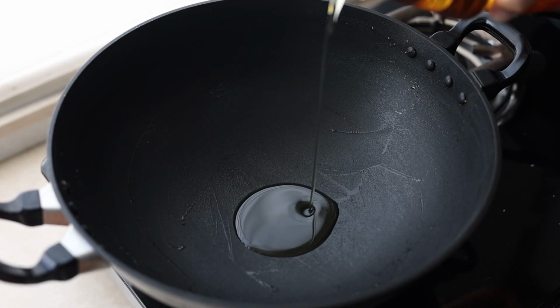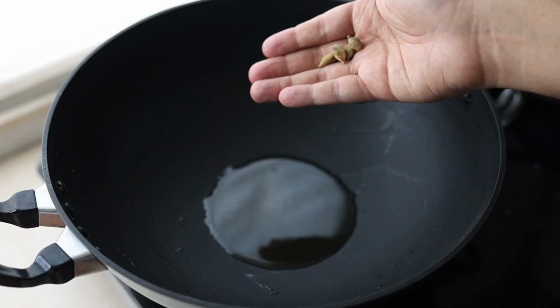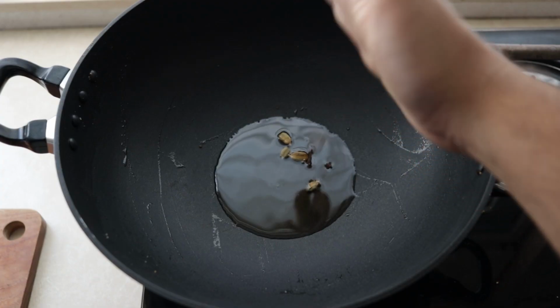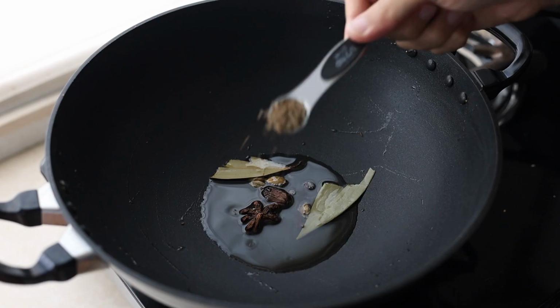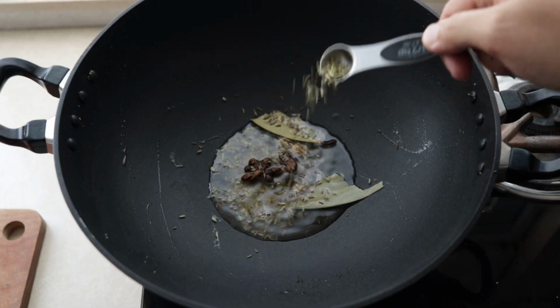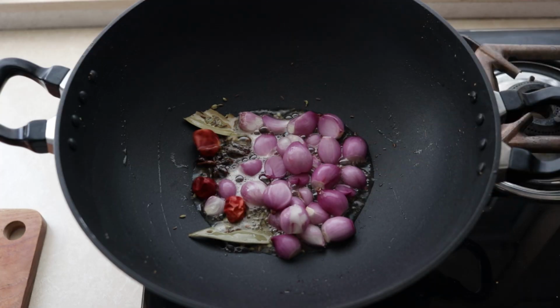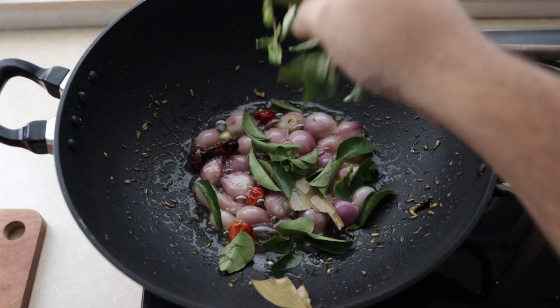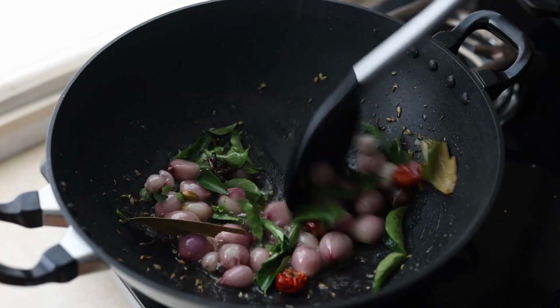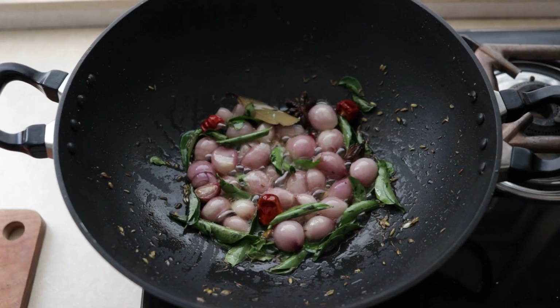Now to make the curry, I get the kadai back on the stove and I heat up some more sesame oil. I add some green cardamom, cloves, a bay leaf, star anise, black cardamom, cumin seeds, fennel seeds, the shallots and dried red chillies, and now I just saute them. I also add some more curry leaves. I want to cook this till the onions start to soften.